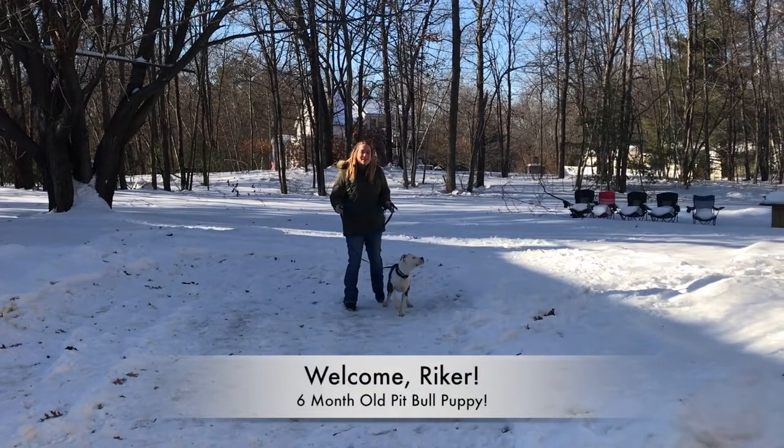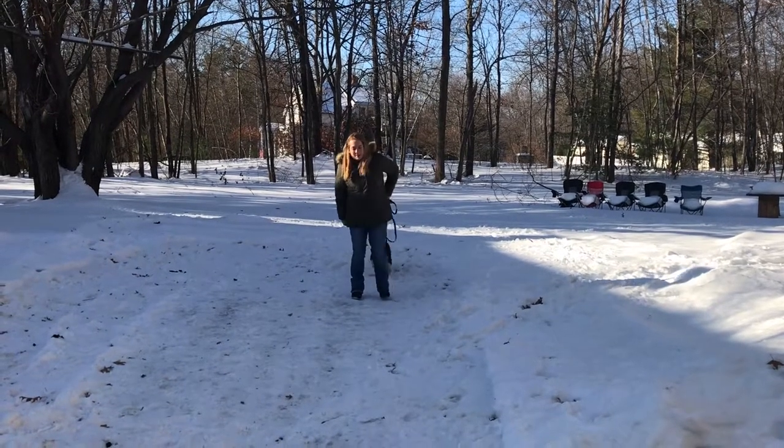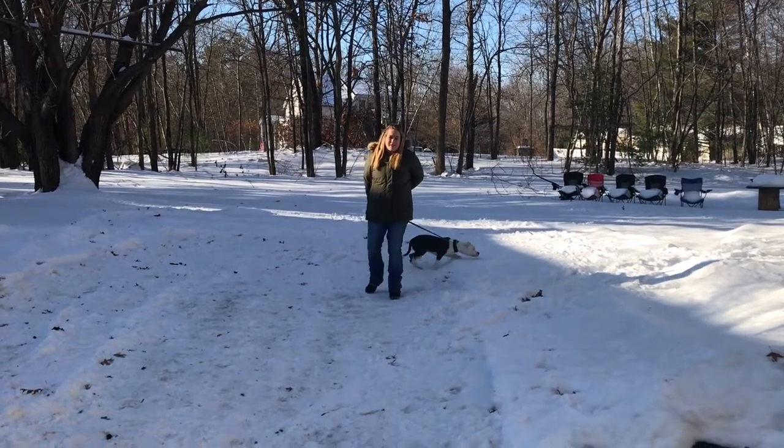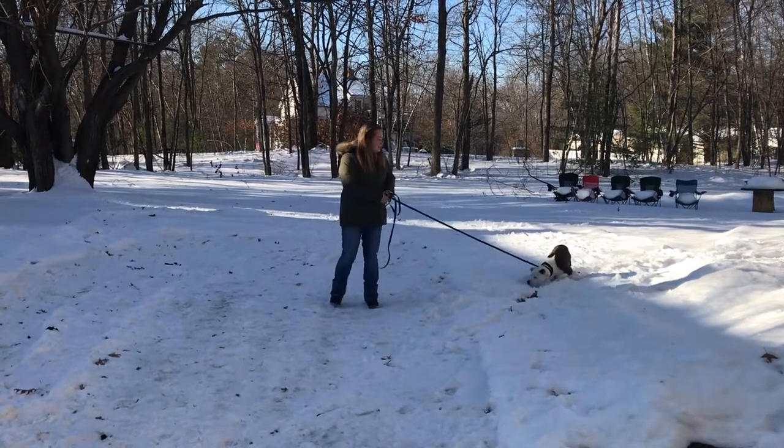Hey everybody, Jenna with Off-Leash Canine Training. Today I have Riker. Riker's a 5 to 6 month old pit bull. The complaints from his owners aren't too severe. He just has a lot of puppy tendencies. So he pulls a ton. He's pulling right now.